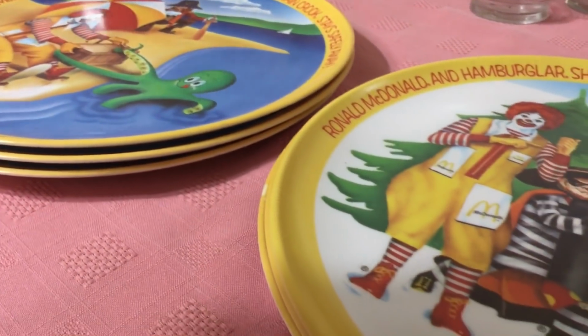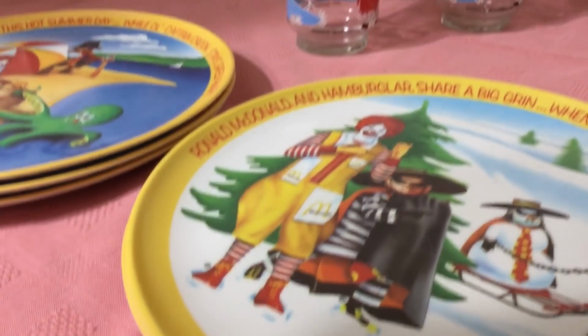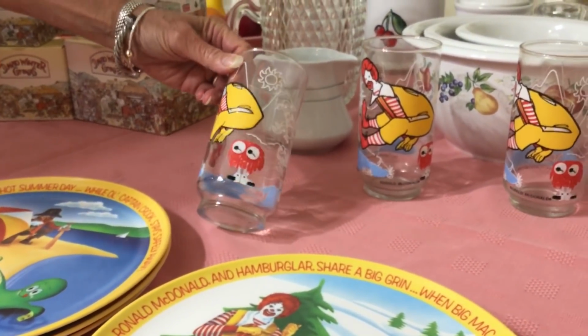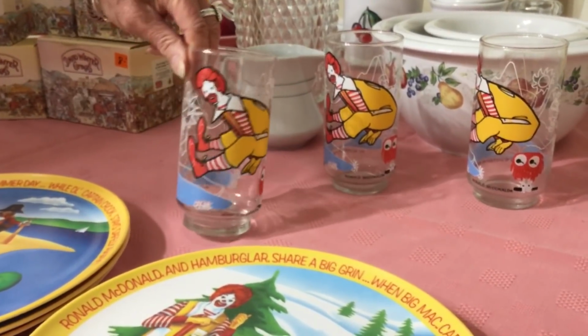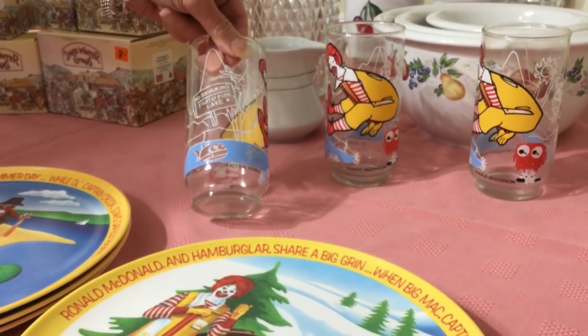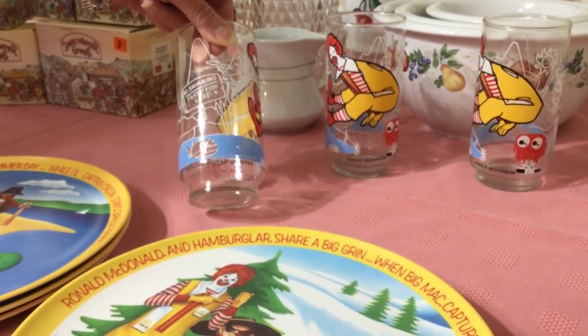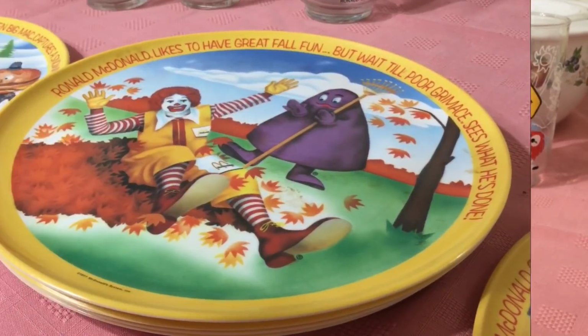They seem to be doing pretty well online. And then I remembered I had these Ronald McDonald glasses sitting in my cabinet. So I took them out and I checked the dates on here, and they're here someplace. They're 1977 too, so I might throw these in as a lot with the plates. I haven't decided yet.